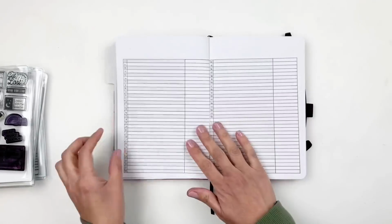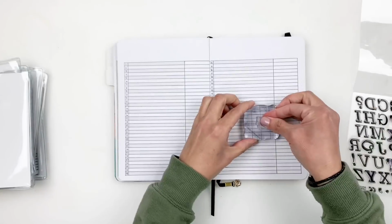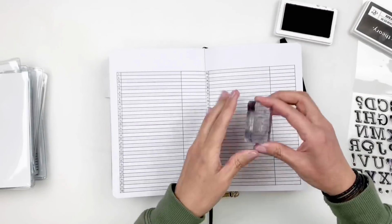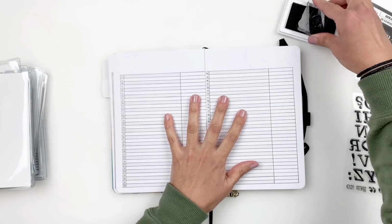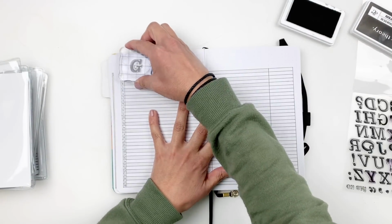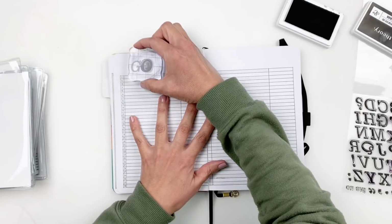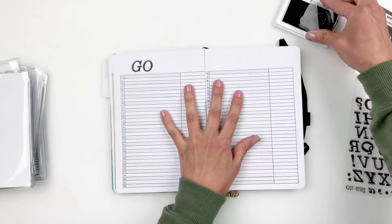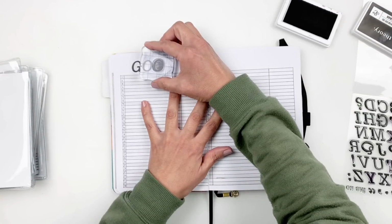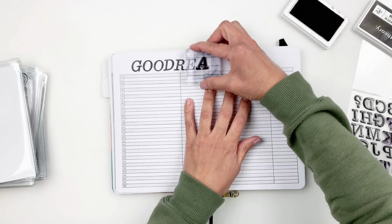This next spread is all about my Goodreads challenge. I like to challenge myself to read 50 books a year, so I'm just going to stamp Goodreads 50 because that's my goal. And I keep it very simple. I did this ahead of time because it's pretty boring. Each line is going to represent a book I read, and then I'm going to add some stars to represent my star rating.